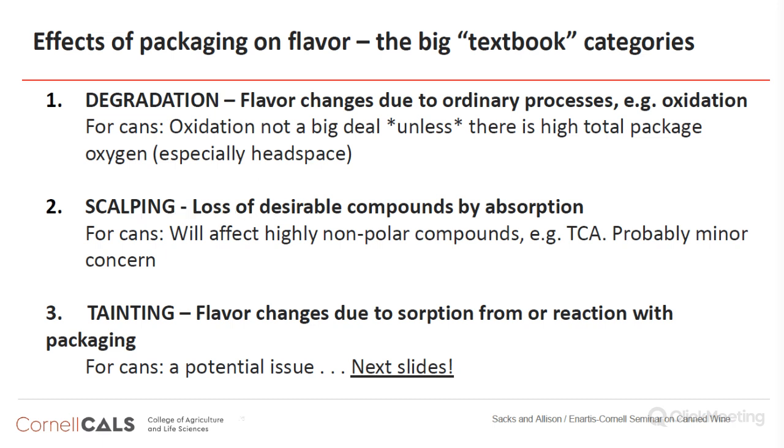Scalping. This would be absorption of flavor compounds, especially odorants, into the can liner. There's been no formal work on this in wine. There has been work in beer and other carbonated beverages. We would expect to see the most nonpolar compounds in wine, and particularly TCA, cork taint, getting absorbed. If there's any absorption, I think most of you probably wouldn't be too saddened if that was happening. But the liner is so thin that it will probably not be an issue for most of your products.